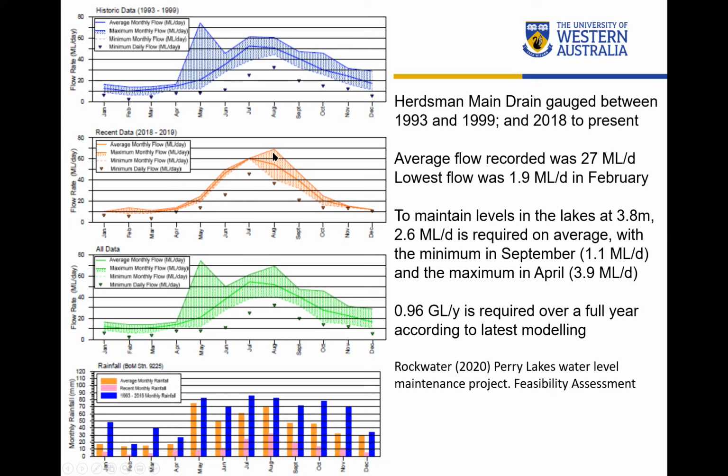We've got a median, we've got the minimum and the maximum for the particular month. And we've also got a little triangle here which says what's the minimum on a daily basis. So you can get some very, very low flows in certain days. When you combine them all together, you can see that between basically May through to about November, there's oodles of water in that drain. So that's the time you could probably safely take quite a lot of water out. But this is still going down to, you can see some of these levels are very low. They might be down to 1 or 2 megalitres per day.